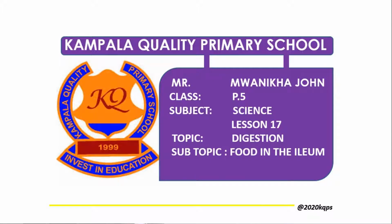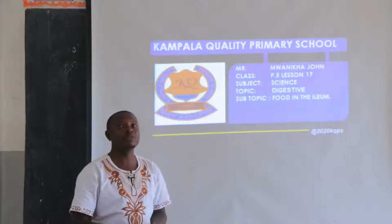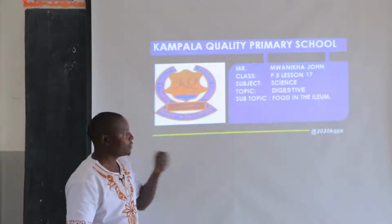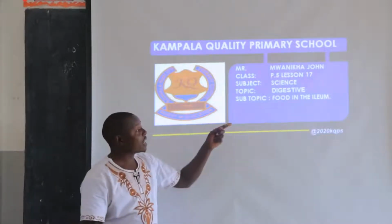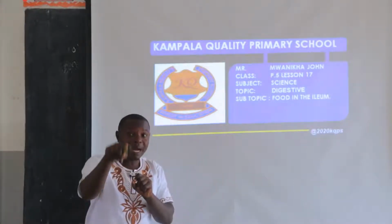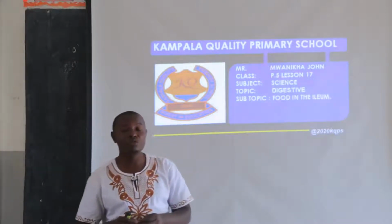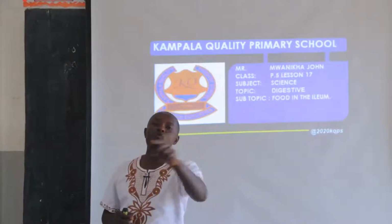We are still doing digestion, because with digestion we go part by part. But if we skip some things, we may not understand. Therefore, today we want to look at digestion of food in the ileum, because it is a part of the small intestines. Last time I was talking about digestion of food in the duodenum.